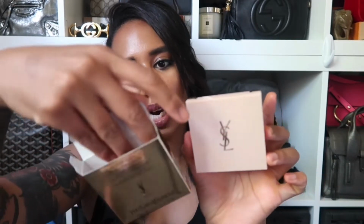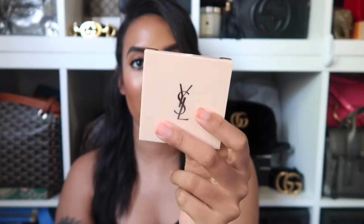So I'm excited to see what this could possibly do for my brows. I only got one thing from YSL, and it is their 3D Glow Powder. I don't think it comes in other colors. It's just this one universal color, and I got it because I love the packaging. I am such a fan of this beautiful pink and gold. I find it beautiful. I can't wait to have it just sit on my vanity and stare back at me.